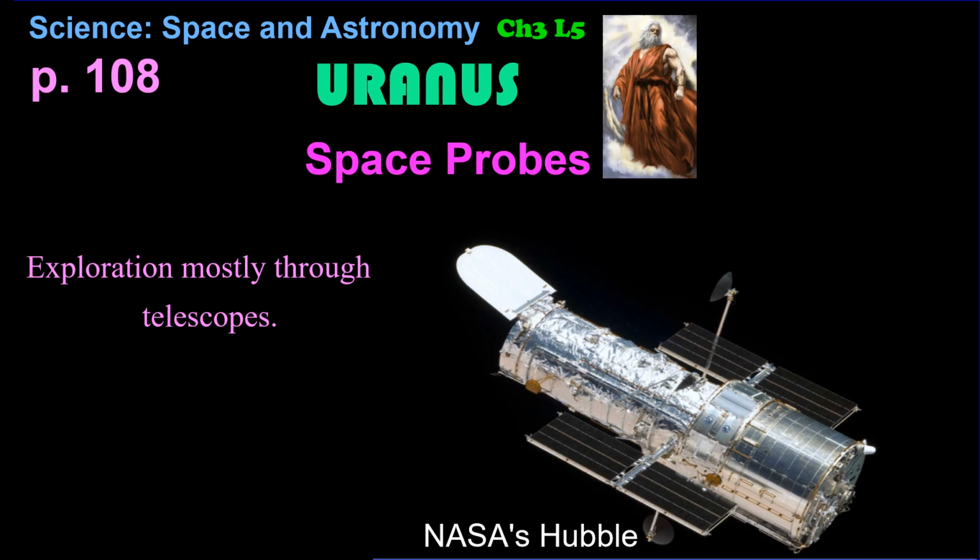The majority of our information that we get about Uranus comes from space probes. One such space probe is imaged here, known as the Hubble telescope, which is a giant telescope that is solar powered that we have out in space, that every so often we continue to send astronauts and space shuttles out to land and connect to and add on to improve its strength so that we can continue to gather more and more information.